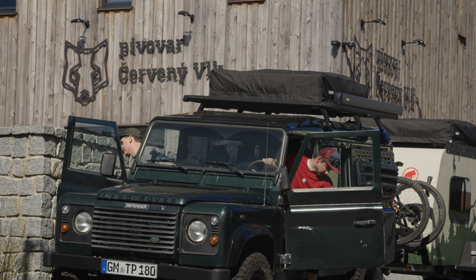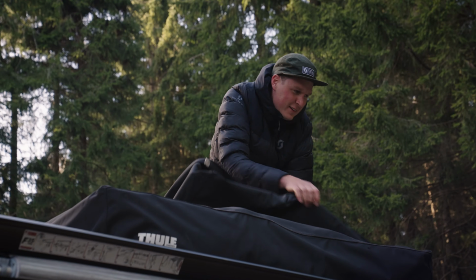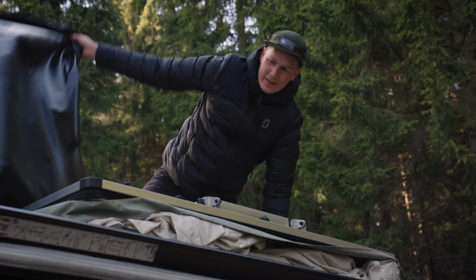Sampling a flight of beer gave us a good taste of what they offered, and it was paired with some local cuisine. Piglet leg with sauerkraut and bread. Maybe 2 IPA and 2 lager? We carried on to our camp spot for the night, nestled deep in the forest.